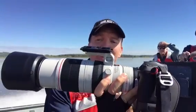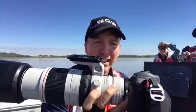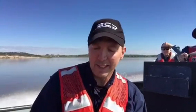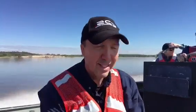Been using the EOS R, 100 to 400, 1.4 extender version 3 with the converter ring, and it's functioning really, really well. So I'm photographing in JPEG plus RAW, or RAW plus JPEG. And again, I've not played with any of the RAW files yet, but I'm hopeful to do that later on once I get the software installed and play around. But so far I've been really impressed with the JPEGs that come out of camera and the dynamic range.